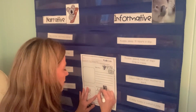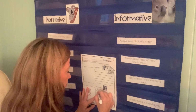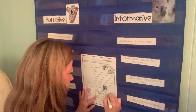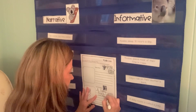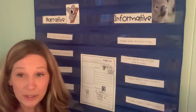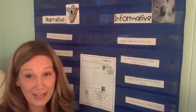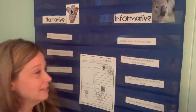A baby koala is called a Joey. Period at the end. Now you can use any of these informative ones that you want. That was just the one that I picked. But remember, informative is a fact about koalas.